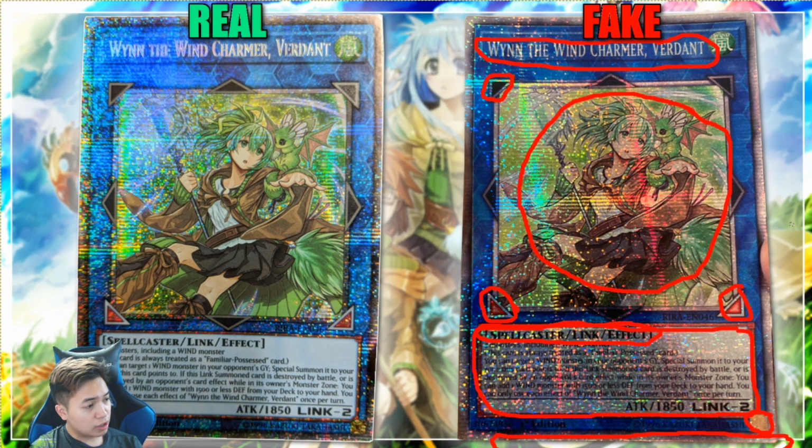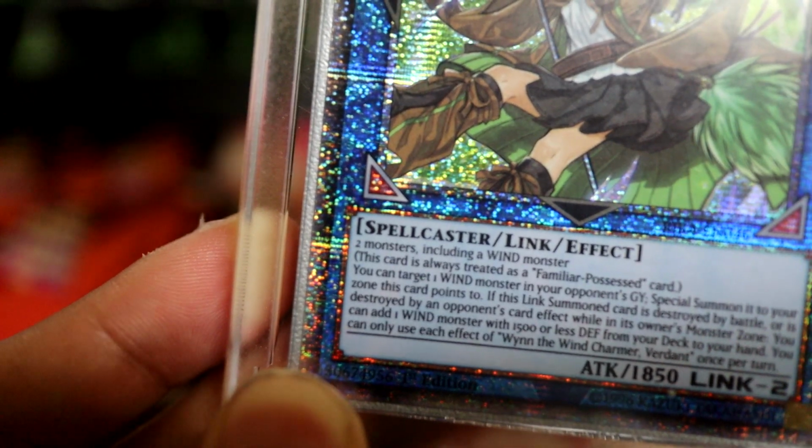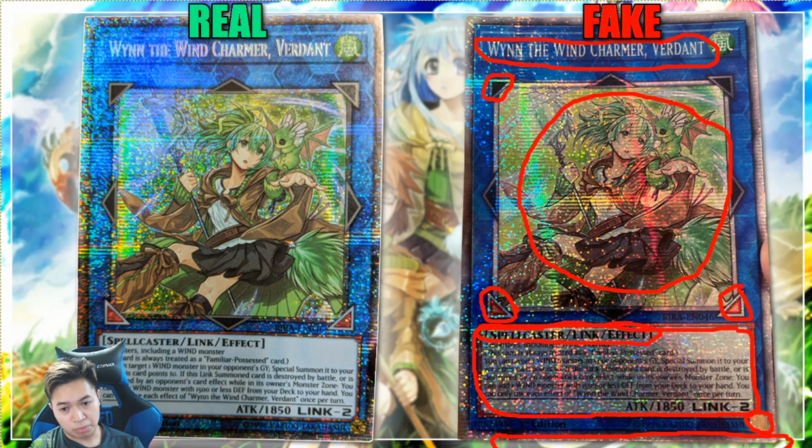So even when Konami makes misprints, this is relevant by the way, the cuts are still clean. Because the way Konami makes Yu-Gi-Oh cards, to my understanding, is they do not use any sort of sticker. They just literally print right on the card. I've never seen the inside of a Konami place, and I'm pretty sure all the workers have an NDA, so they can't tell anybody about it.